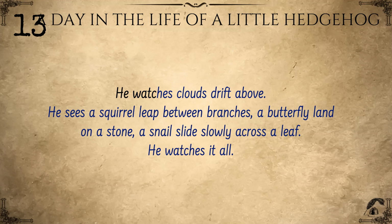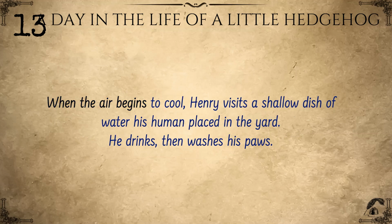He watches clouds drift above. He sees a squirrel leap between branches, a butterfly land on a stone, a snail slide slowly across a leaf. He watches it all. When the air begins to cool, Henry visits a shallow dish of water his human placed in the yard. He drinks, then washes his paws.